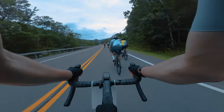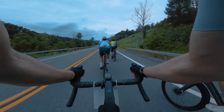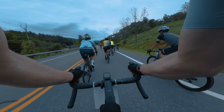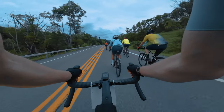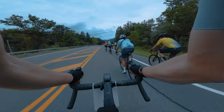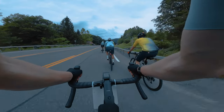However, I did end up taking a pull at the front of the group in which I went above threshold, but it was for less than 2 minutes. I made this move because I wanted to contribute to the group's effort, and I also wanted to learn how it feels to ride at the front of the group, the middle of the group, and the back of the group. The group dynamics are something that I want to get more practice with as I get more into racing.